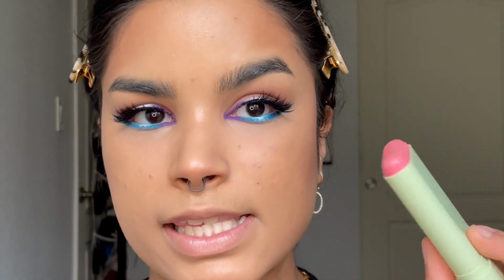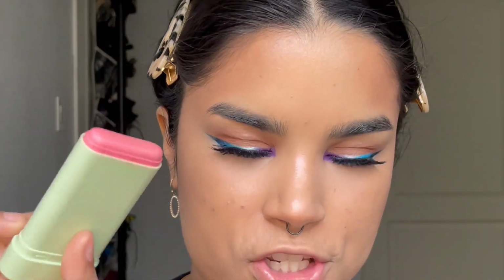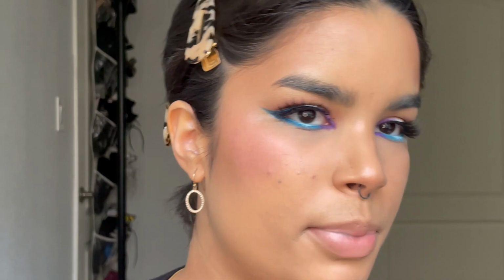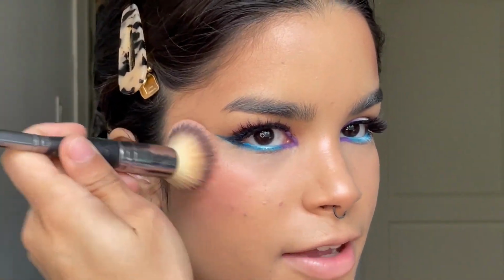Next, we got the Pixi blush. I already know why this went back in storage. This just does not have a lot of pigment, and this is not a long wearing blush whatsoever. It looks like, oh my god, that's a lot of color, but just watch. It deposits color, but I bet you by the time I finish filming this, it's already gonna have faded. It's very dewy. I do prefer a blush like this in the summer.